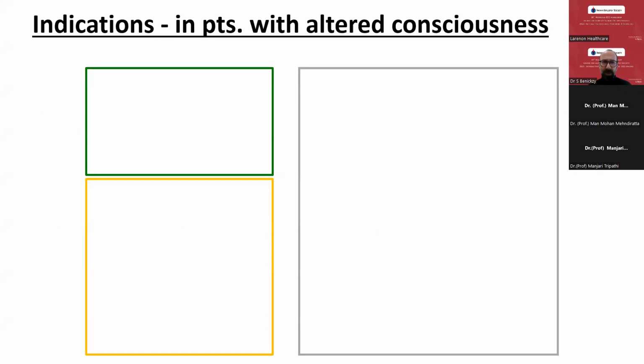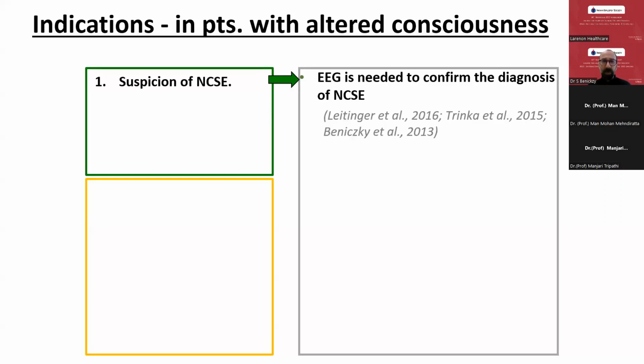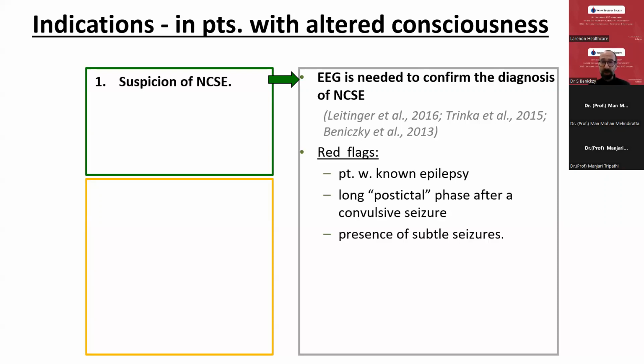So these are the indications, and you can see I put some items in this green box, and then I will put some items in the yellow box. The items in the green box are not controversial. Everyone would agree that an indication for doing EEG is a suspicion of non-convulsive status epilepticus. Why? Because EEG is needed to confirm the diagnosis of non-convulsive status epilepticus. You cannot diagnose this condition without EEG.